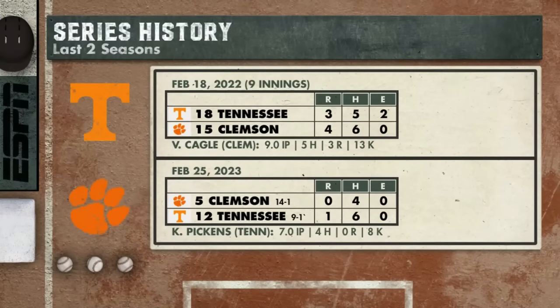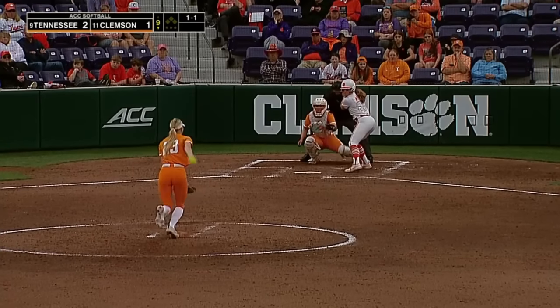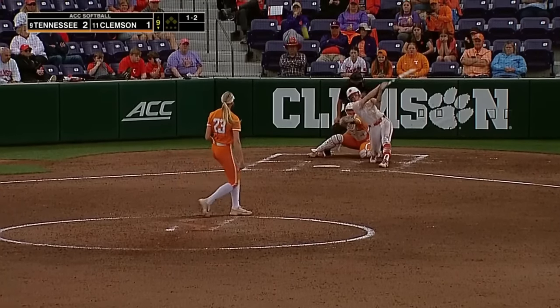Here we see the only two matchups between these teams, a walk-off in 2022 in the ninth for Clemson. The Tigers are hoping for the same against Pickens, who blanked them last season. He has reached twice today. 5-6-7 for the Tigers.